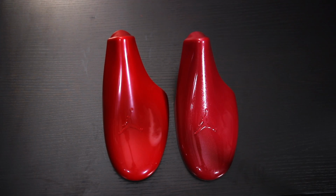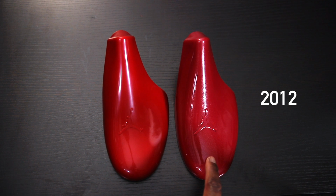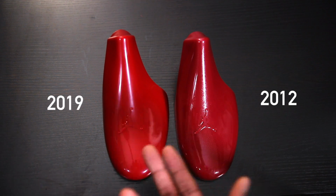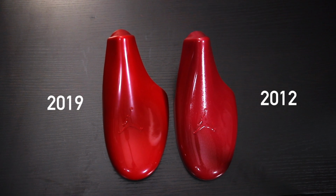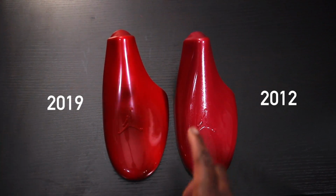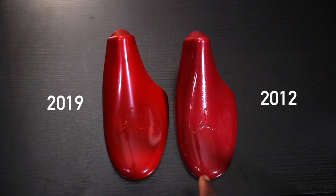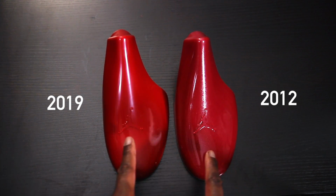Of course, both shoes came with the shoe tree. We have the 2012 on the right and then the 2019 on the left. 2012 is a little bit darker, 2019 is a bit of a brighter red. And another call out is that the 2012 shoe tree is much more glittery. Yeah, whatever. Both of them do have the Jumpman logo.